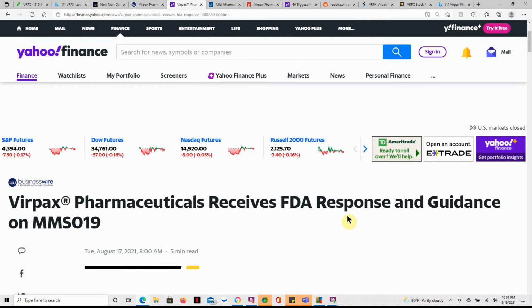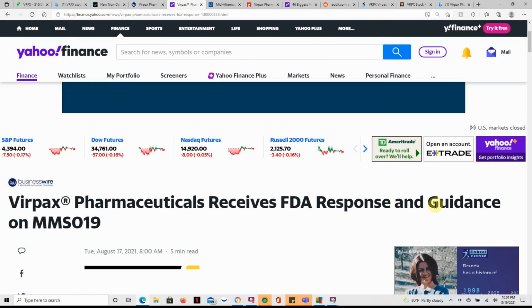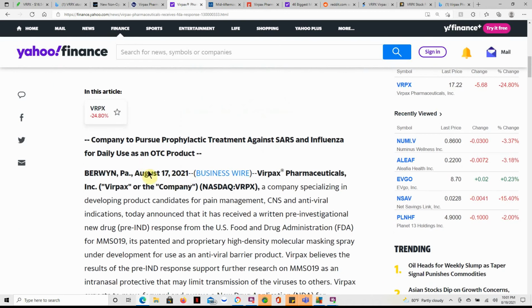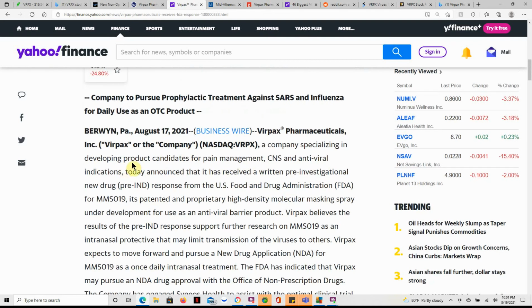Over here to Yahoo Finance, they receive FDA response and guidance on MMS019, so that's probably why the stock took off, was the FDA response. Company specializing in developing product candidates for pain management, CNS, and antiviral indications today announced that it has received a written pre-investigational new drug response from the U.S. Food and Drug Administration, FDA.